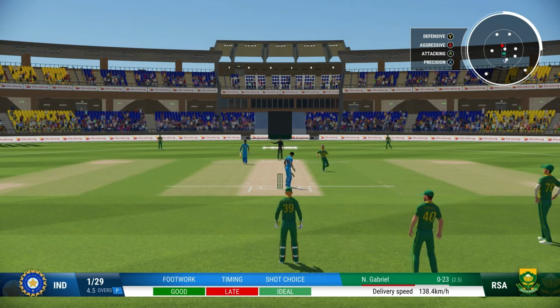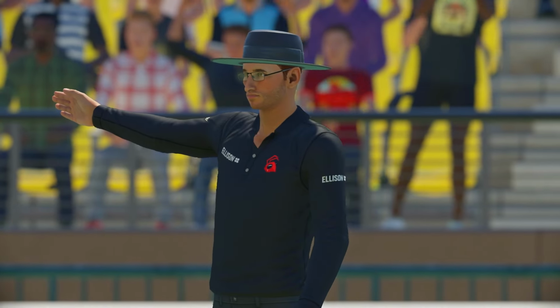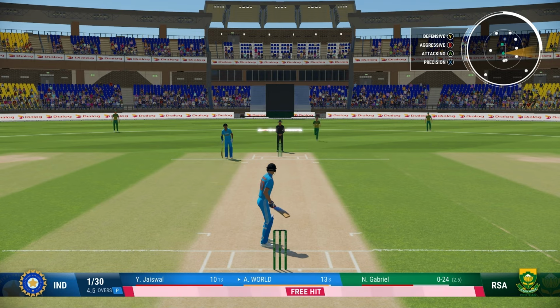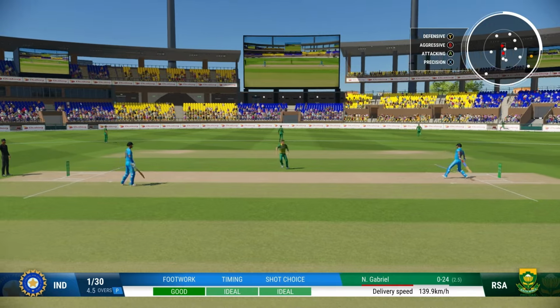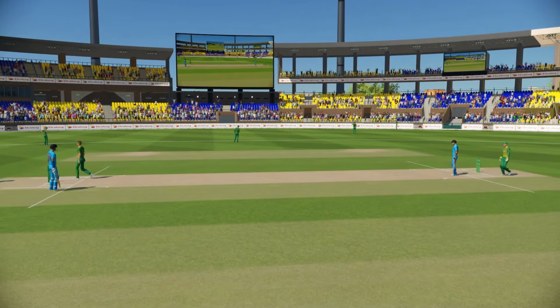Oh, drives and misses. Nice. Two in a row, just sloppy, really. Always a sign of a strong captain in situations like this, just to step in and help give some confidence back to the bowler. Good bit of timing there. This is just poor. Maybe time for a rest after this over.